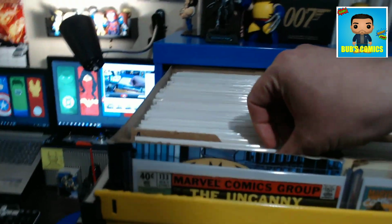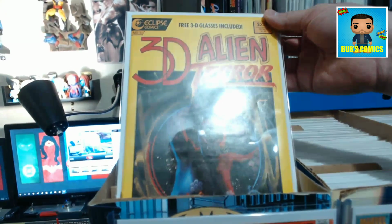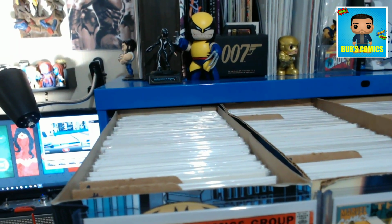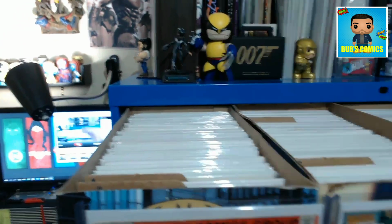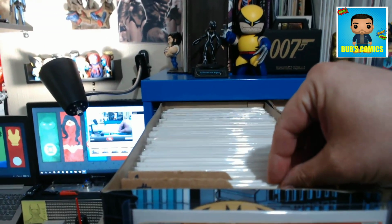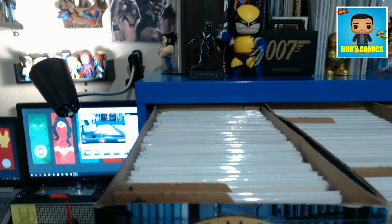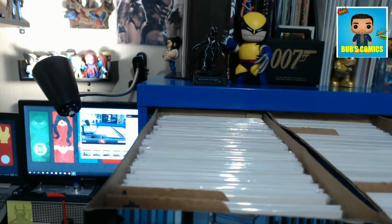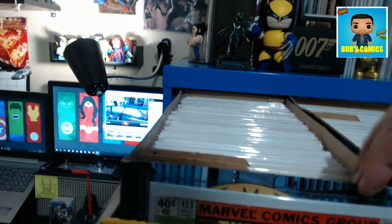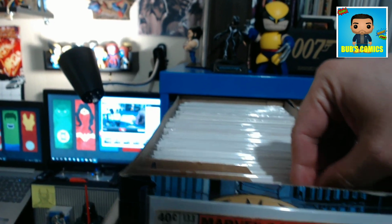Alright, let's get to looking at it. We'll try and do these without too much glare, but we'll take it as we get it. So first off, we got 3D Alien Terror. These are all short boxes, and I have 1, 2, 3, 4, 5 across and 4 down. My hard limit on comics is about 3,000, so I don't keep more than that. When I get close to that number, I sell some off and trim it down. The ultimate goal would be a very tight collection of fantastic comics in the neighborhood of 3,000.